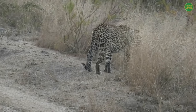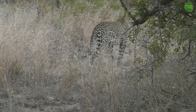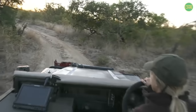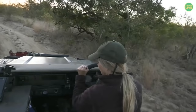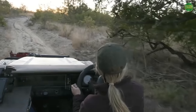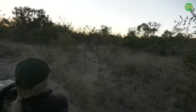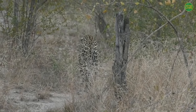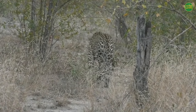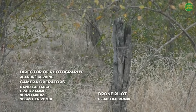Wow, what an incredible moment. You always have to look and listen and feel and sense what is going on around you, and that is how you find the big animals such as leopards. There we go. Oh my goodness, it is Hosanna. That's what Senzo said. I can't believe it. Thank you, James Richard. What a sighting. Yes.